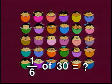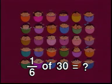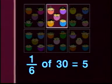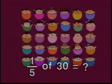If 1/6 of the children are taking charge of games, how many children are in charge of games? If 1/5 of the children are cleaning up the place after the picnic, how many children are doing the cleaning up?